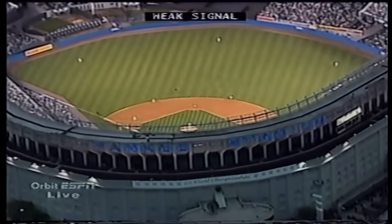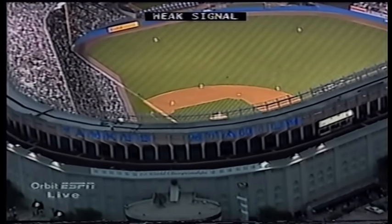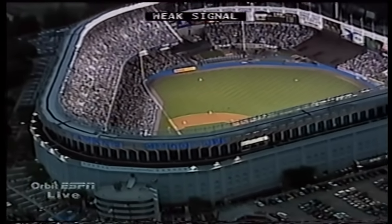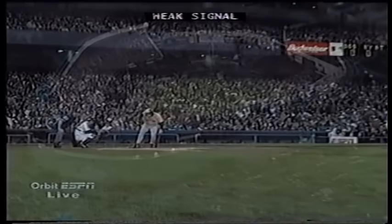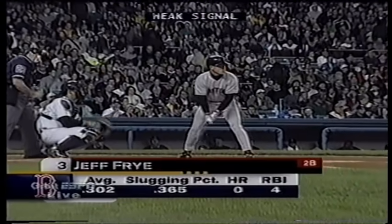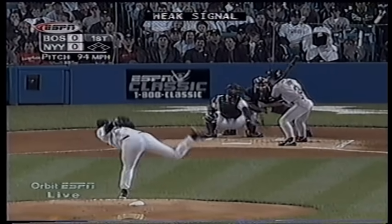Now we're getting ready to start. Jeff Fry will lead it off against Roger Clemens. 55,000 in here again tonight, the third straight sellout over the weekend with the Red Sox in town. This ballpark opened, as we said, in 1923. It was a Red Sox-Yankees game in April of '23, and Babe Ruth, the former Red Sox, hit a home run in a Yankee win.